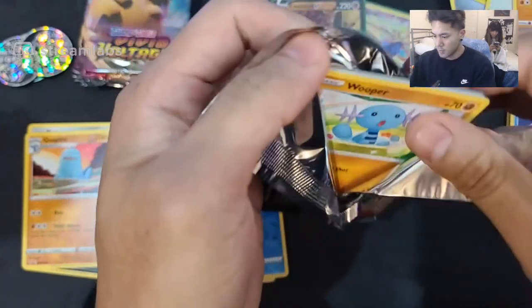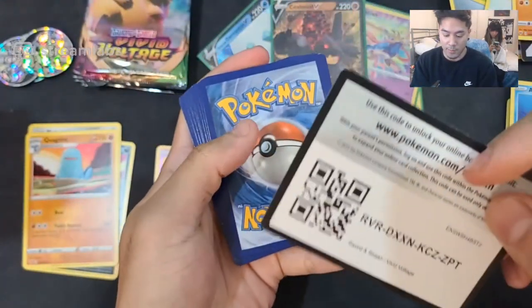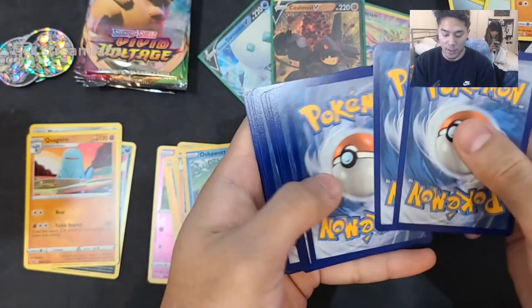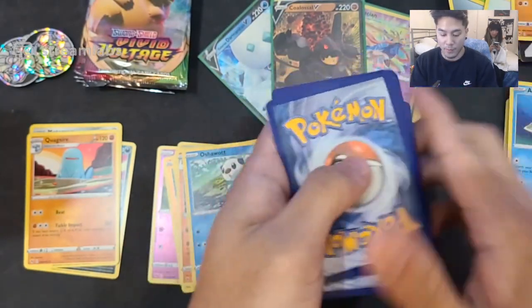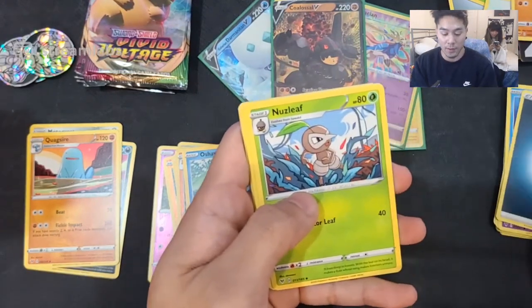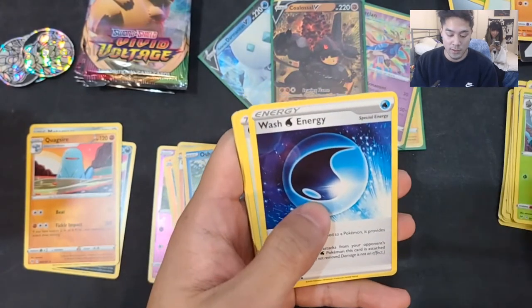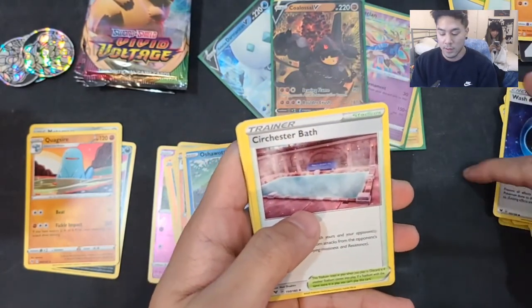So far, so good, though, chat. So far, so good. I knew this pack that we bought was going to come out something great. But we still haven't gotten what we needed, guys, or what we want. We need that Pikachu. How many packs do we have left? We have about 3 more after this.